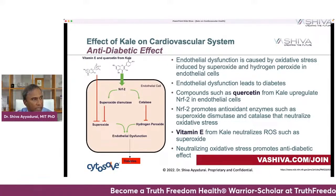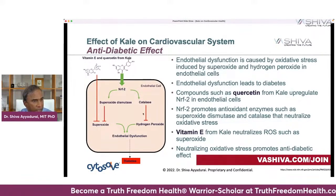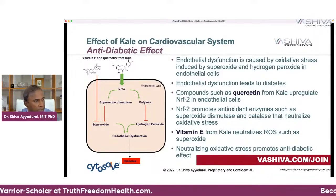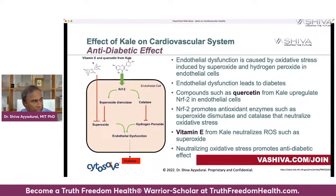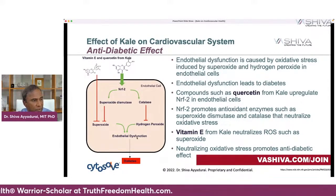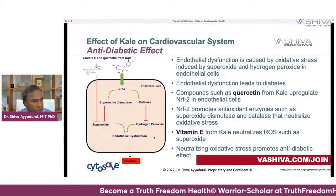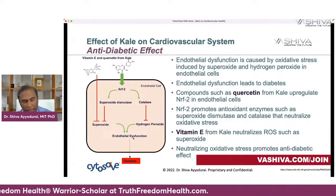That's not good. Now, if you remember, quercetin and the vitamin E from the kale upregulate NRF2, a very good molecule. NRF2 promotes two antioxidant enzymes, superoxide dismutase and catalase. These are very powerful enzymes which block superoxide and hydrogen peroxide. Similarly, vitamin E blocks superoxide, so it neutralizes these two not-so-good ROS, reactive oxygen species. So it promotes the anti-diabetic effect because you dissuade endothelial dysfunction.